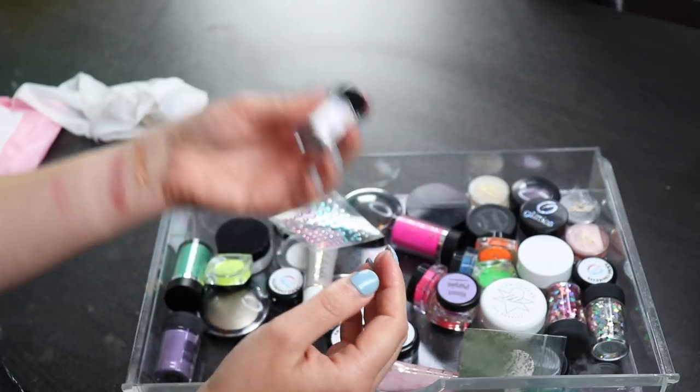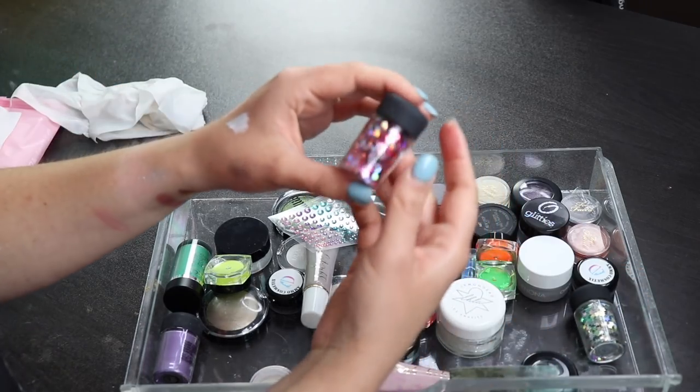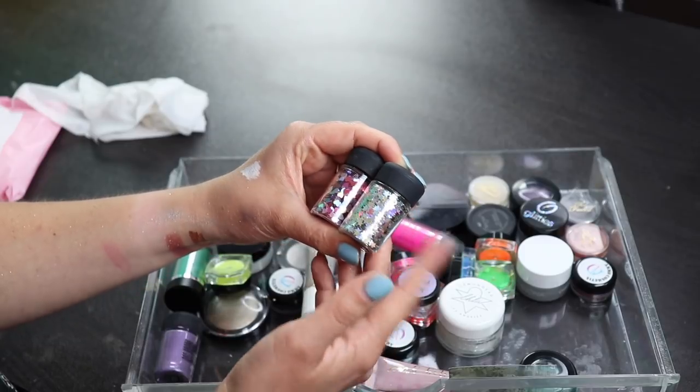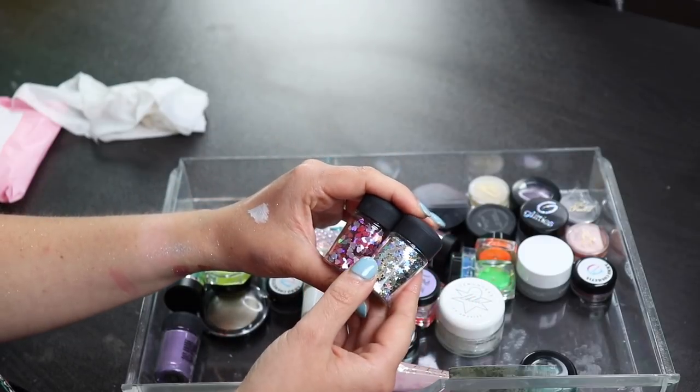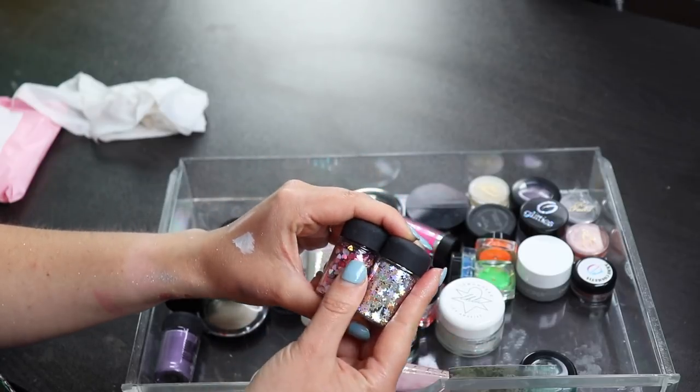It's just too messy. I don't like these messy glitters. If I'm going to use a glitter, it's going to be something like this from MAC, which I have in hearts and I have little stars. These are fun because I can place them where I want them and they're easy to remove and they don't make a mess. So these I'm going to be keeping.